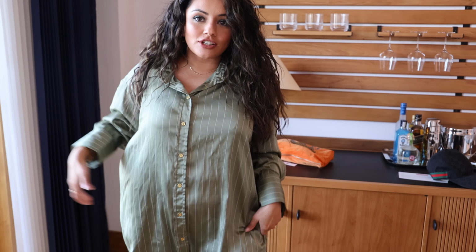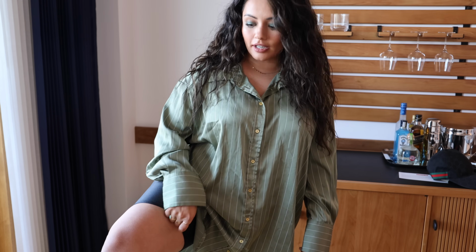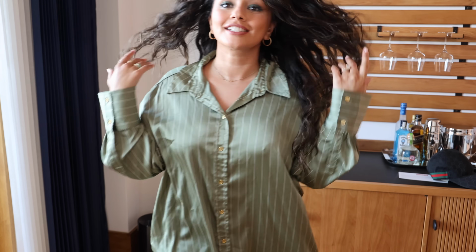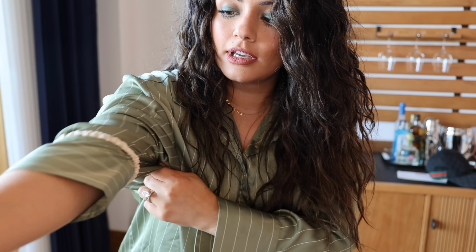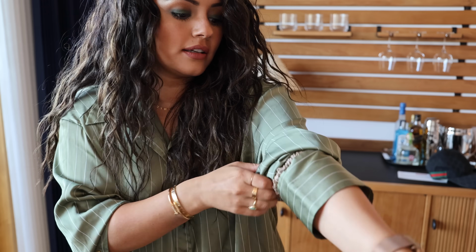So I've got my dress on. It's actually like a shirt dress thing from Zara, and I'm wearing some like cycling shorts and my heels. They are like sparkly heels, but I'm gonna get some hair ties. These are like some silky ones, and I'm gonna kind of create like a shorter sleeve with it, like this. Yeah, I feel like this is much better.